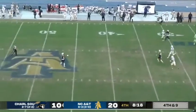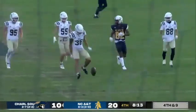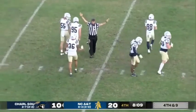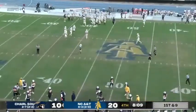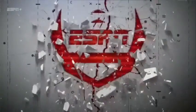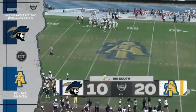Gelb kicks a short one. It'll take a Buccaneer roll all the way to the 34-yard line. My goodness. What a punt by David Gelb. I'll tell you, Gelb's a secret weapon. A&T's offense returns to the field after these messages, leading by 10 on ESPN+.